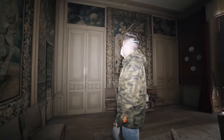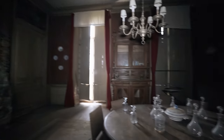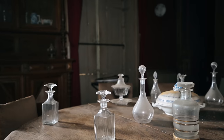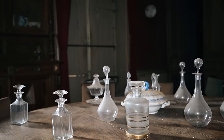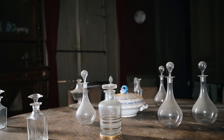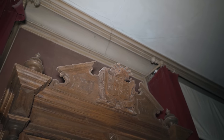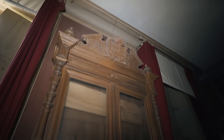You really feel little walking inside of those spacious rooms in this castle. And then we have the dining table. Those are probably all jugs for liquor. Yeah, liquor, water. And look, right on top, the family emblem. The family coat of arms, just carved inside of this impressive cupboard.